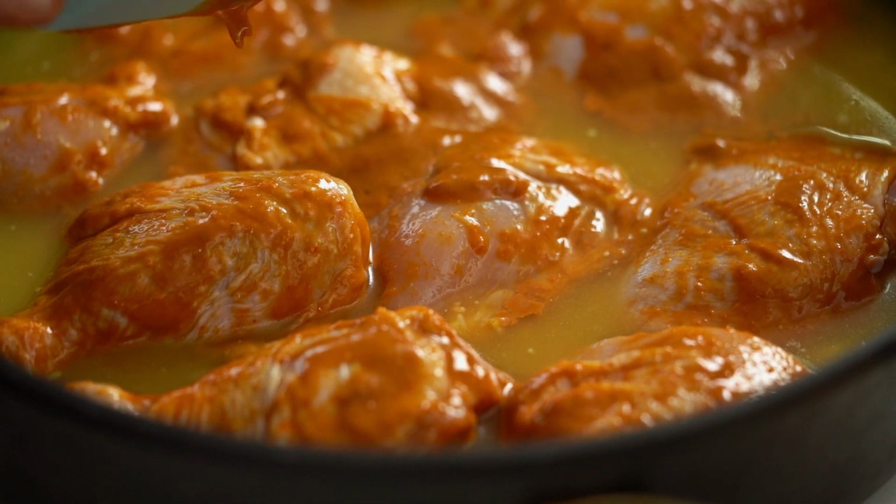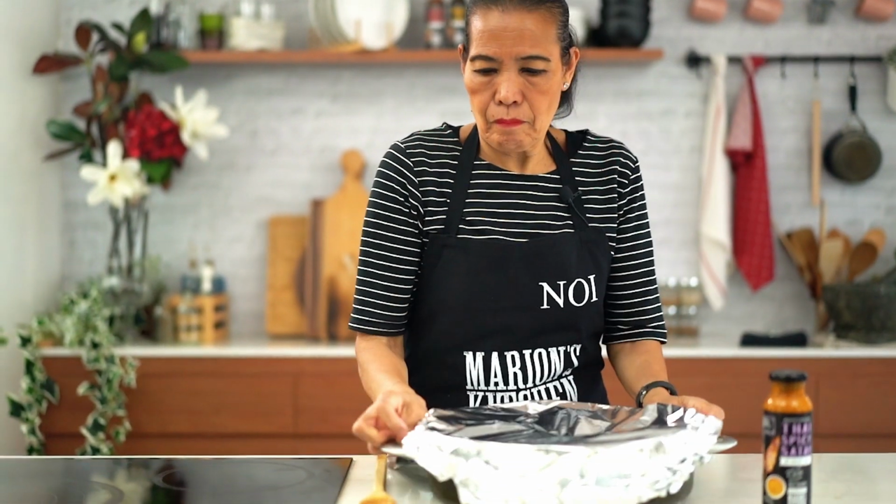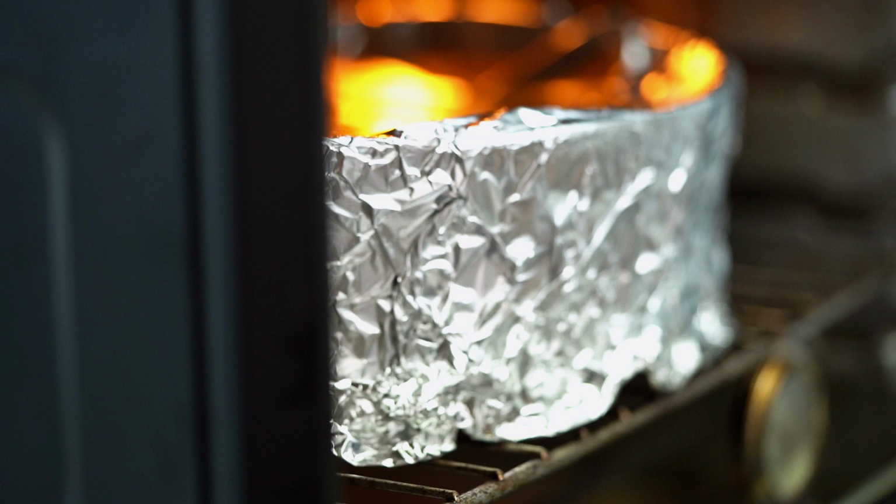If you have extra mayonnaise, just pour on top. You can't waste anything. Listen to Mama Noi. Cover it all up with the foil. Put it on nice and tight. Baking oven for 50 minutes. 50. The time for wine.